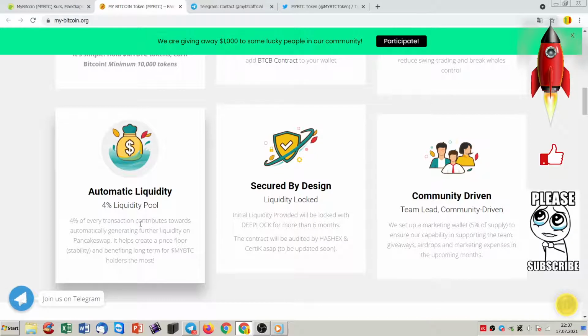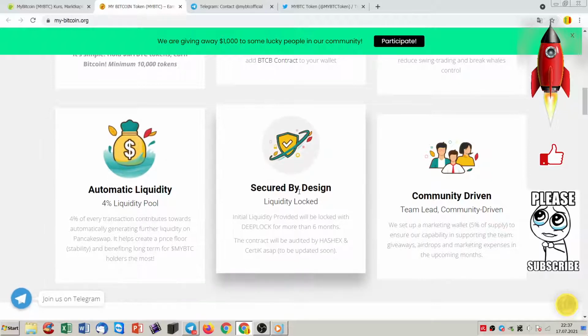Automatic liquidity, 4% liquidity pool. 4% of every transaction contributes towards automatically generating further liquidity on Pancakeswap. It helps create a price floor and benefits long term MyBTC holders the most. Secured by design, liquidity locked. Initial liquidity provided will be locked with DeBlock for more than 6 months. The contract will be audited by HashEx and Certik ASAP.